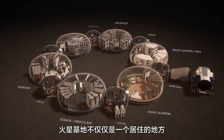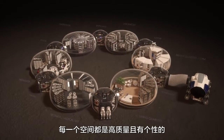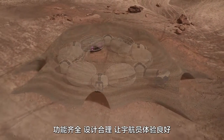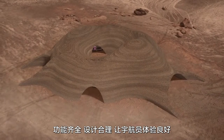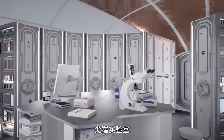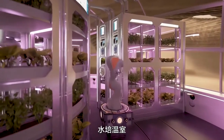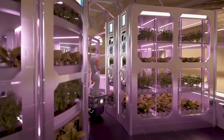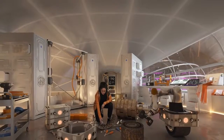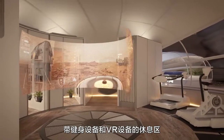A Martian base should not just be a habitat. It is home for the astronauts. Each pod expresses its own identity, quality, and character. A highly functional design which places the human experience at the core. Spaces include a state-of-the-art research laboratory, a hydroponic greenhouse, a fully equipped workshop with digital fabrication facilities, the sleeping quarters with gym facilities, and immersive virtual reality platform.